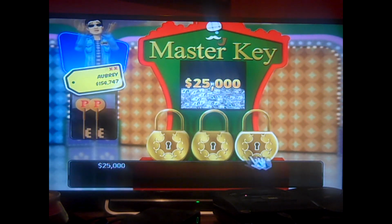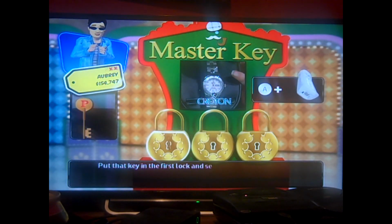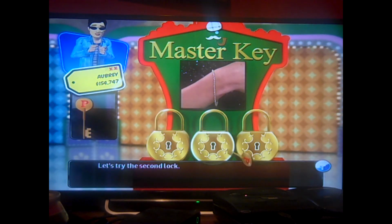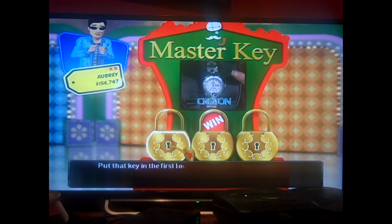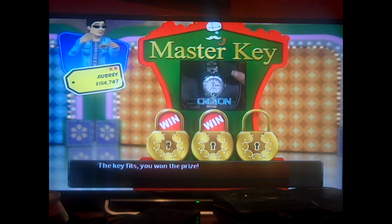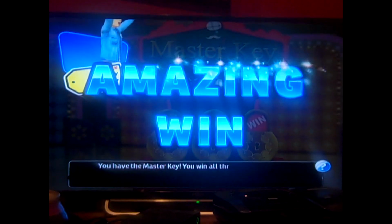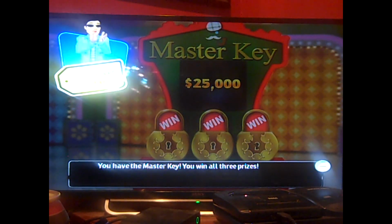$10,000 in cash. I hope I pick the key that's the 25 grand. Put that key in the first lock and see if it unlocks it. This isn't my key. Let's get the watches. Try the second lock. Will I get the bracelet? Well, I got the bracelet. Okay. Put that key in the first lock and see if it unlocks it. All right. Am I going to get the cash? Let's try it in the last lock to see if you have the master key. Yeah! You win all three prizes. Holla!